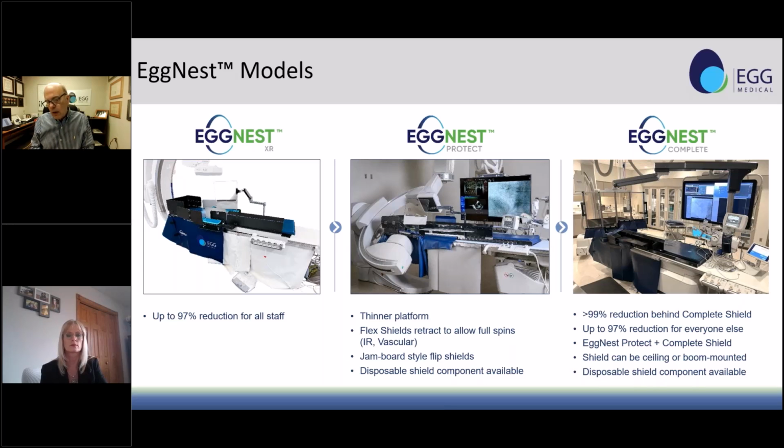And then we created what's called the Complete. We hear a lot of people just want to get out of their lead. We have a long discussion about whether that's the best thing to do or whether you should just be wearing lighter lead or whatever. But people want close to zero dose, and I hear that. So we created the Complete system.